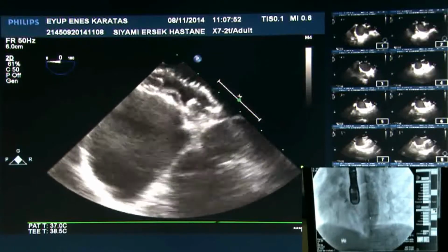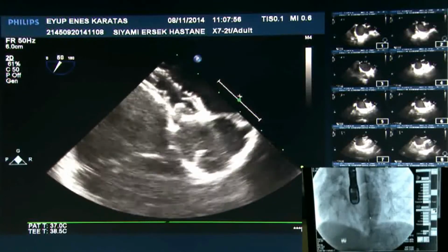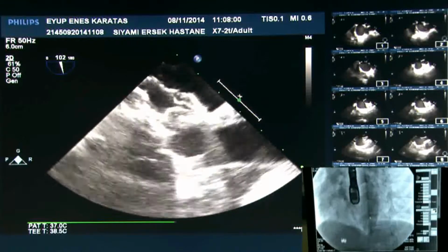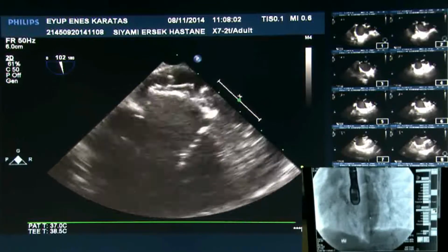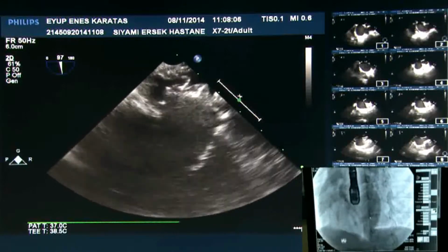Can you show other projections from the echo, Abdullah? Dr. Karminat is asking for that. Okay, for the device to be seen in other projections. Well, also in another projection, the left disc seems to be a bit bulkier than the right.